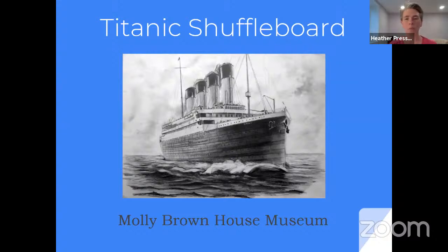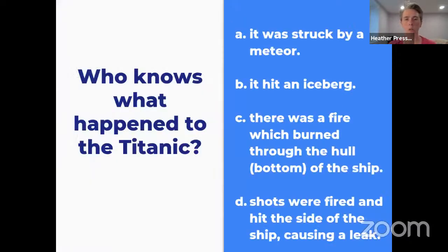All right, so before we really get started, let's find out who knows what happened to the Titanic. So we've got a quick little poll that will pop up. It was struck by a meteor. It hit an iceberg. There was a fire which burned through the bottom, the hull of the boat, or shots were fired and hit the side of the ship, causing a leak. So go ahead and drop your choice into the chat there. So A, it was struck by a meteor, B, it hit an iceberg, C, there was a fire, or D, there were shots fired.